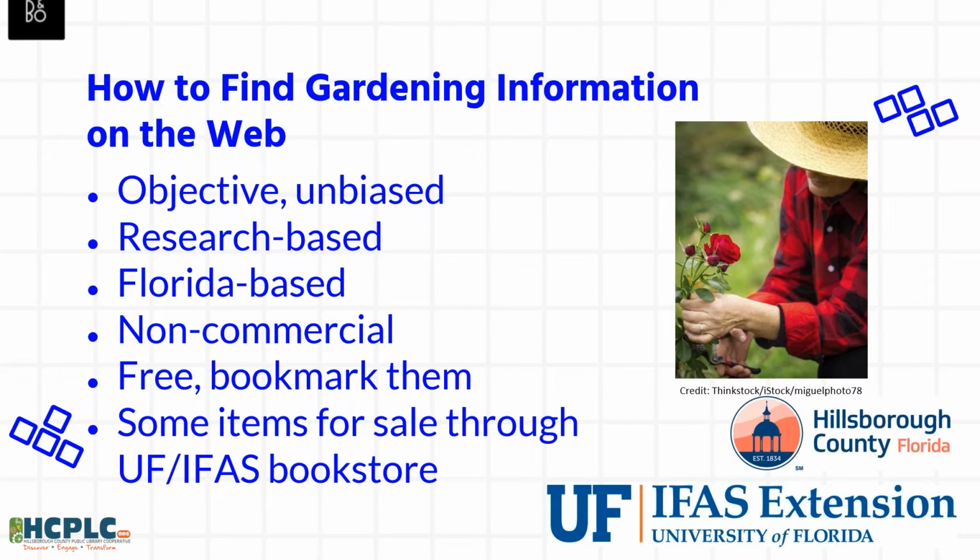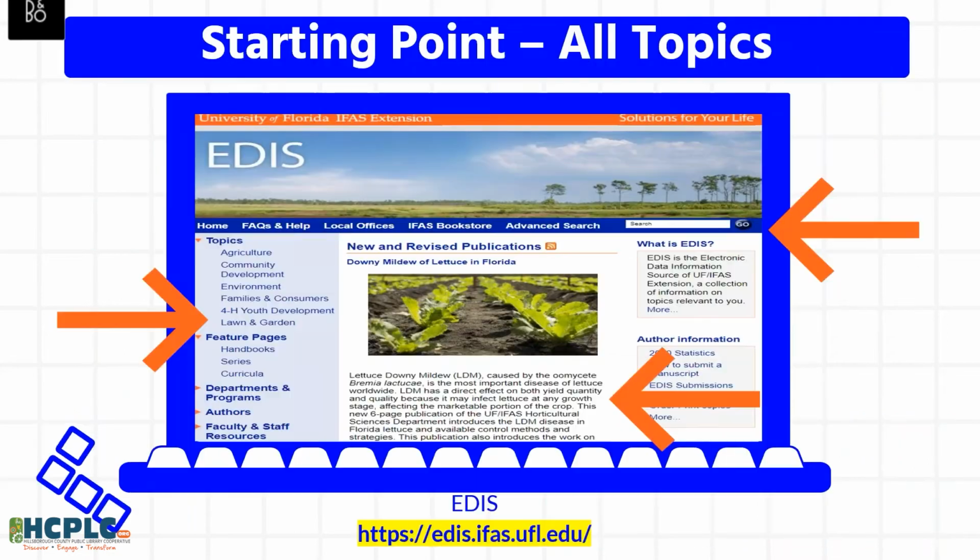So it's really a way to let you all become aware of all of the free, wonderful resources that are available to you through the University of Florida and our Hillsborough County Government and Extension Office, and let you know how to access some of these. So let's start with a primary page.